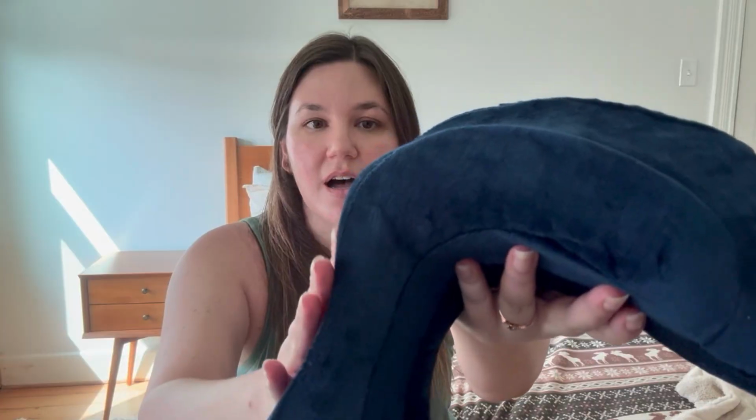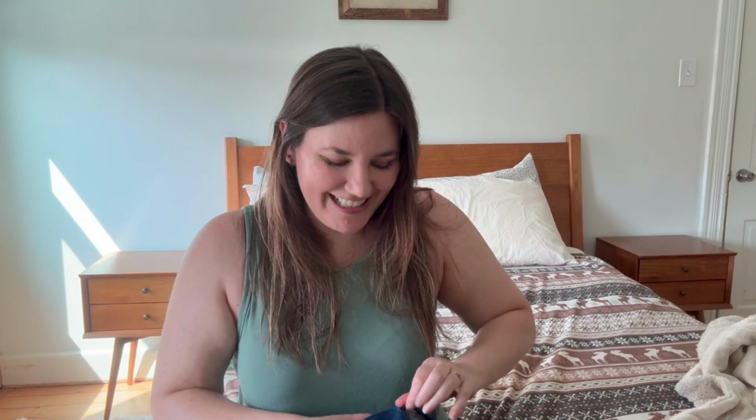So it is made of memory foam. It's super squishy. And then this cover is a polyester velour, really, really soft, and it's washable. The cover is washable. So there's this zipper in the back here that you can unzip and you can pull out the foam. So you can throw this cover in the wash, which I think is great because airports are kind of icky. And it's nice to be able to wash it after a long flight.